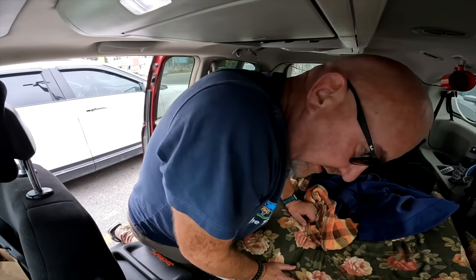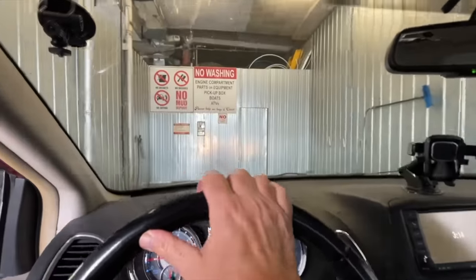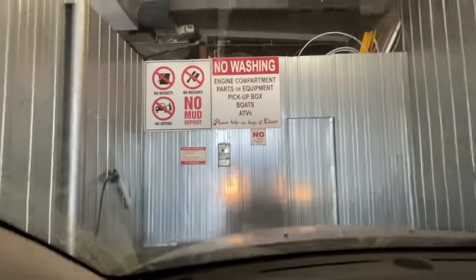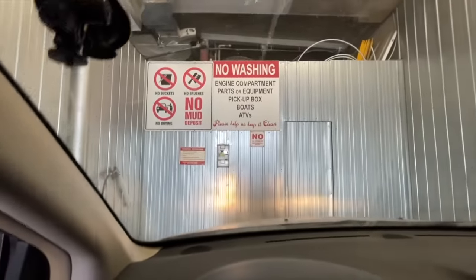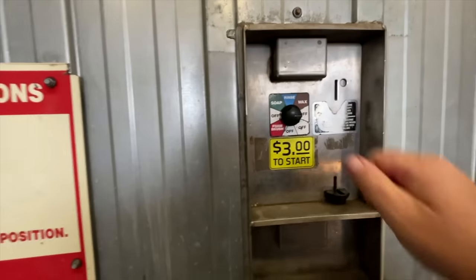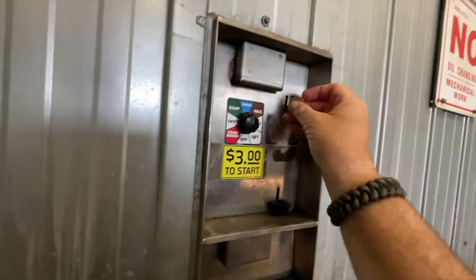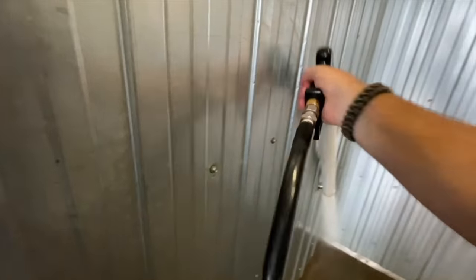As organized as I will ever be. Let's go wash this beast. No oil changing. Got it. $3. Let's do it. $3. We just want to rinse, right? Oh, smoke.